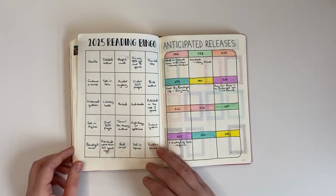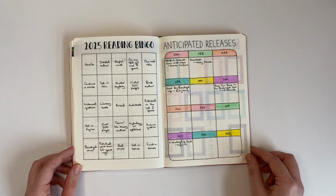I've also included another reading bingo this year. I've done one of these every year in my different reading journals, and I don't think I've ever actually completed a bingo. So I tried to make the prompts really quite super basic for this year. And opposite, we have my anticipated releases spread. This is another one that used to be over 2 pages, and I've simplified it down to 1 because I realized I just don't have that many anticipated releases for each year.